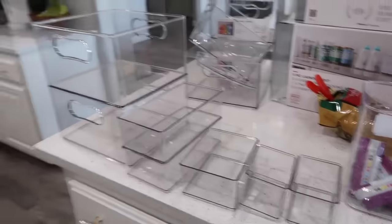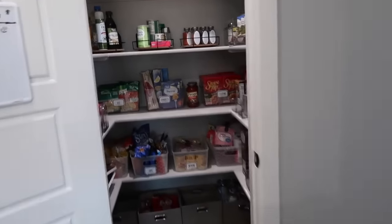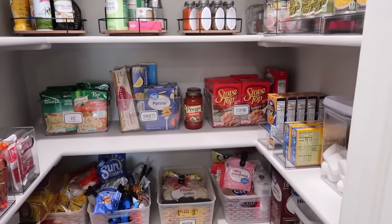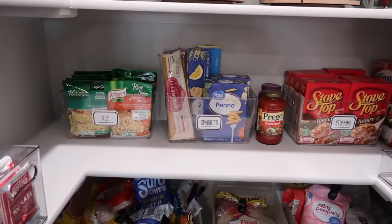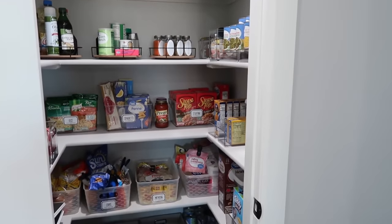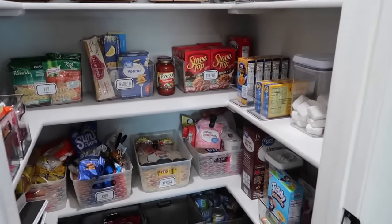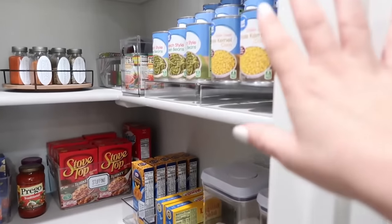Now since I'm pretty much organized in here, I'm just bringing out food and putting it in the bins. But if you don't have any bins at all, you might clear out your whole pantry and see how the bins fit and then start putting food in. But I was already working with a system I had, so I'm just making it look nicer and getting bins to keep things organized. Look at this side, it's already looking so much better.